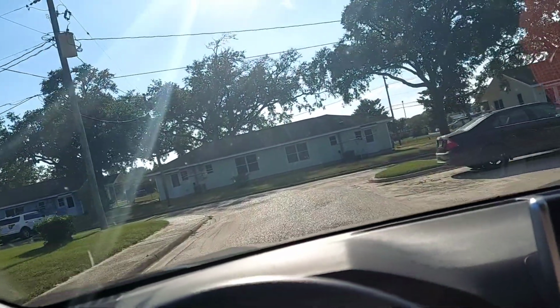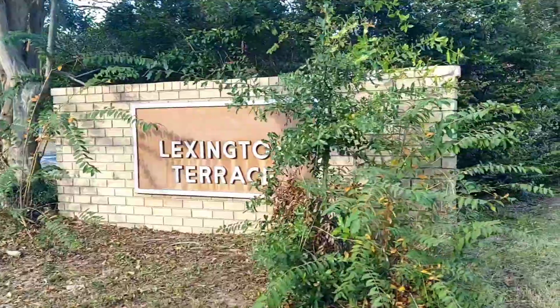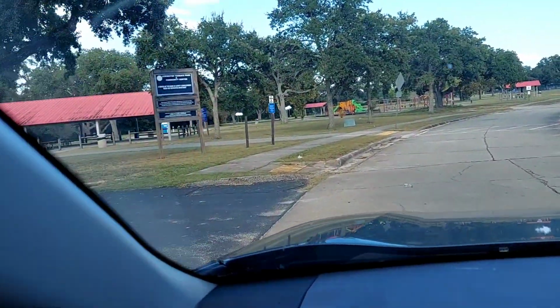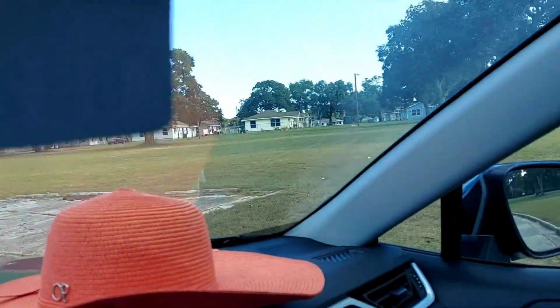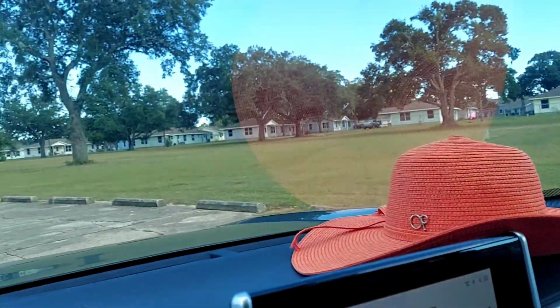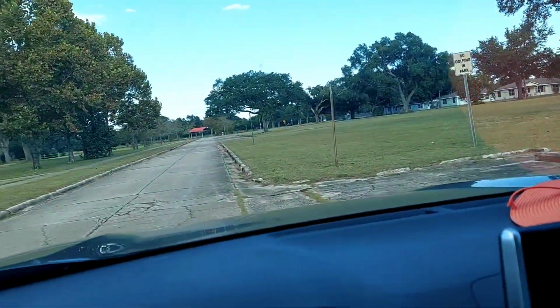Headed out of here. Let me take a picture of it. Lexington Terrace Park. Right next to that is where the Lexington Terrace community isn't anymore. That's where the base housing used to be, Lexington Terrace, where we used to live. When we lived in military housing, that used to be the military housing called Lexington Terrace.